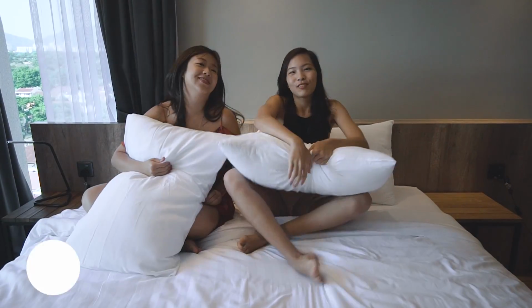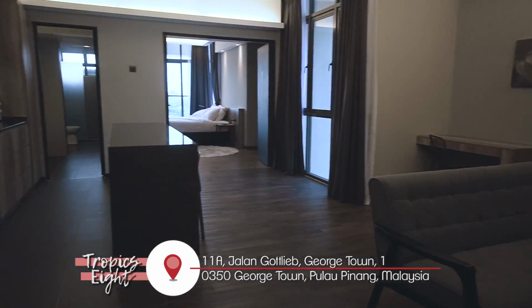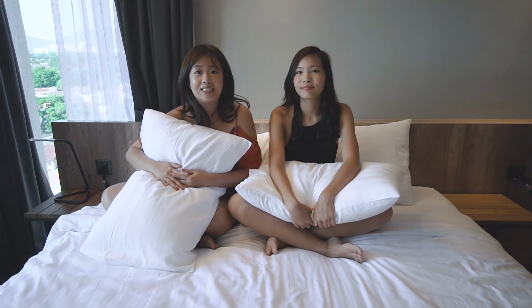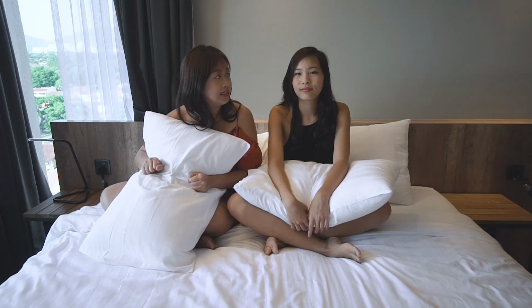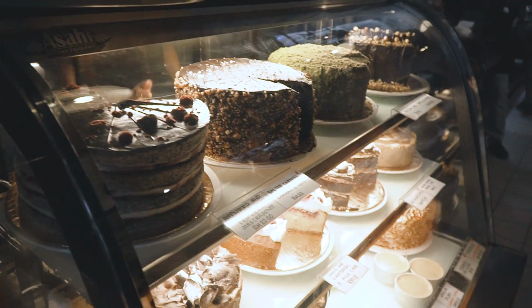Penang! We've just landed in Penang and checked into our hotel, and the best part, we got it for only 60 Sing a night. So what's next is we're going to China House. What got us intrigued was they actually sell over 50 cakes there. I love cakes! Yes! Let's go!